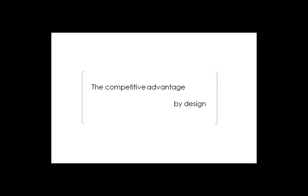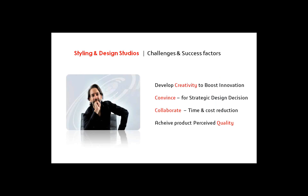So with this solution, we want to make sure we support our customer competitive advantage by design strategy by focusing on appealing styling and design. And with this solution, we want to make sure we cover the 4 key challenges of the design department. First of all, to help our customers to develop their creativity to boost their innovation. We really want to make sure that our solutions are really supporting creativity and it's not coming as an additional constraint to the creative work of this design studio.